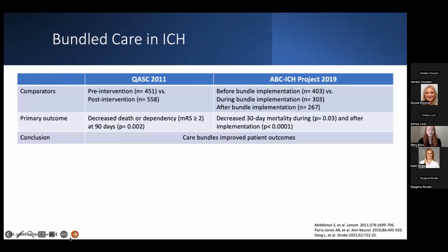immediate neurosurgical referral. Overall, the 2011 study found that the post-intervention group showed decreased self-dependency at 90 days, and the ABC ICH project found decreased 30-day mortality during and after implementation of the bundle.